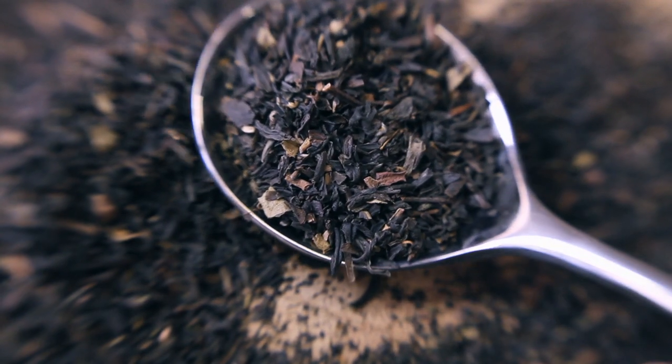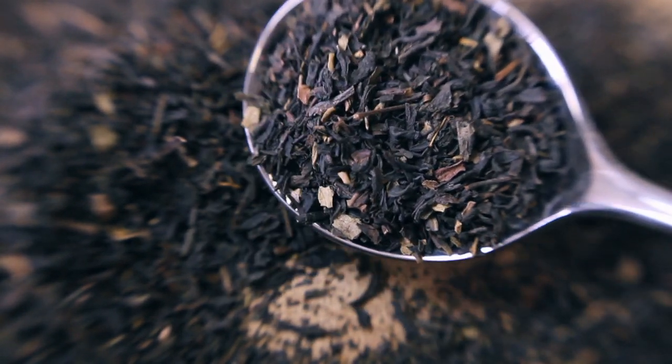A Darjeeling tea is a very light tea compared to, for example, an English breakfast. It's quite clear in the cup and it has an amazing, light, delicate character, which is so unique.